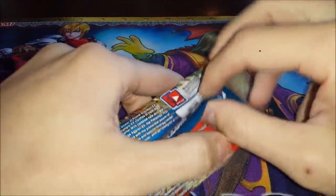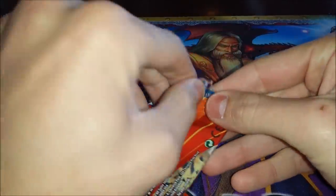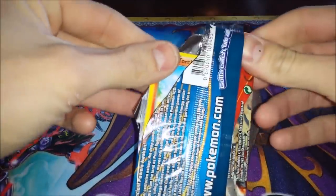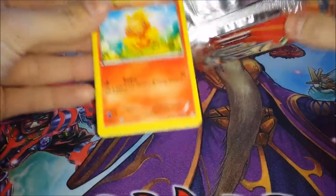The singles on eBay, they're going crazy. People are buying singles like mad. I've already bought a bunch of them too. I'll make a different video on all the singles that I bought, because you can get them in sets of four for cheap. Like I got four Groudon rares for $2.75.